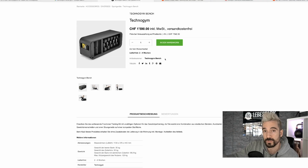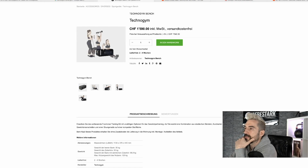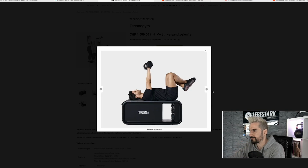I didn't know that this Techno Gym bench cost you 1,600 Swiss francs. That's about $1,800. I can't believe it. Take a look what you can do with that stuff. You can do some dips. You can do a press. You can use it for curls. How do you use it? You don't need that stuff.